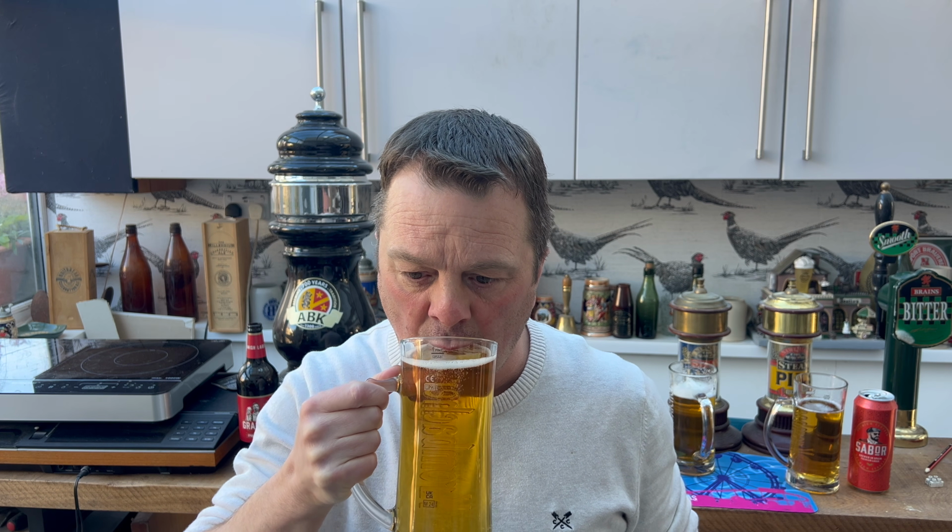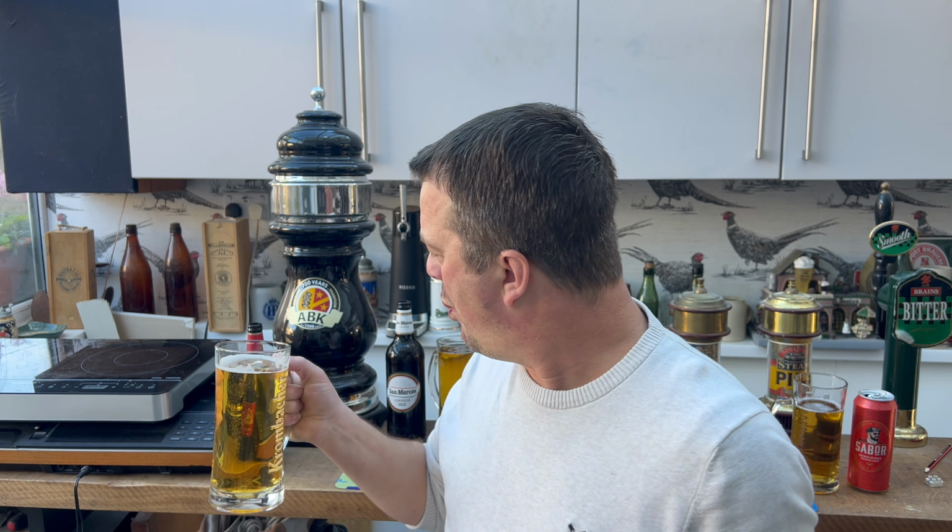I like that from Lidl. Sweet, malty, biscuity, a nice hot bitterness coming through. Clean, drinkable. Aldi's Grande. Oh, but that's biting. That's much more of a biting bitterness coming through.